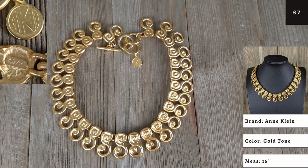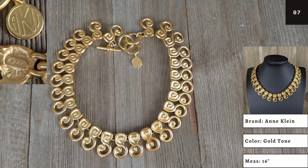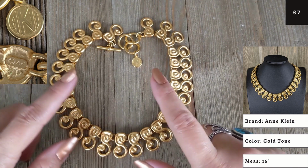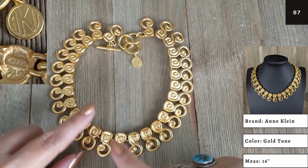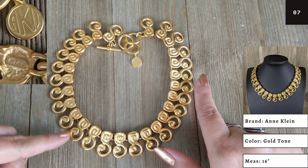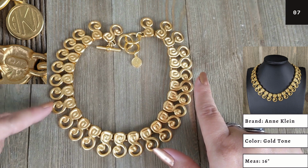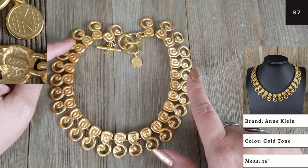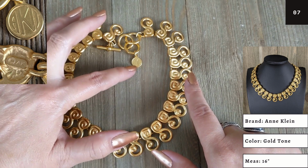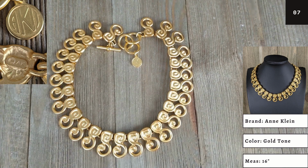Now we have a gold tone collar or choker necklace, depending on the size of your neck. This is by Klein, and this is so cool. It kind of reminds me of the sun because of all the swirly scroll work here. It is really neat, and it does have a toggle clasp, and it does have the Klein tag on there.